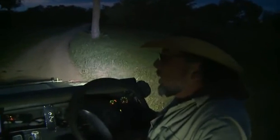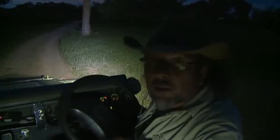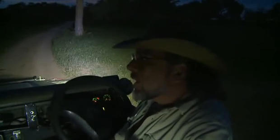Well, it's getting that time of the evening when it's getting pretty dark and it's time to maybe call it a day. It's made my day having a few elephants around. It was actually quite close.